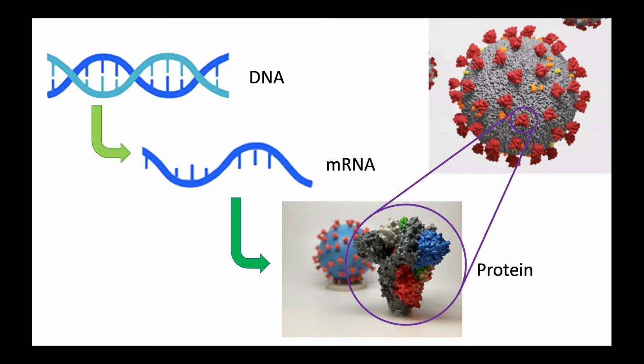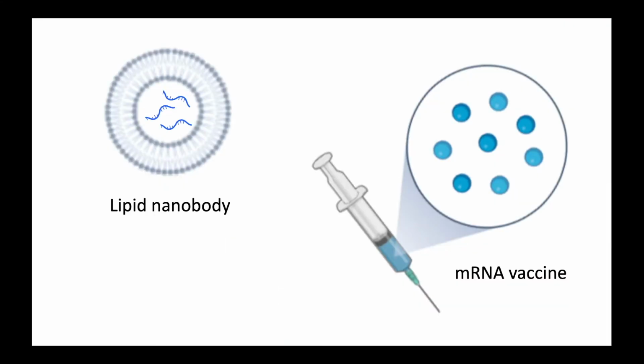Just to recap, the Pfizer-BioNTech vaccine uses the mRNA approach. So the mRNA is encapsulated or enclosed within a lipid nanoparticle. So this is just a very small fat particle. And that lipid nanoparticle allows it to bind with our own cells, releasing the mRNA into those cells, which then go on to produce the spike protein.